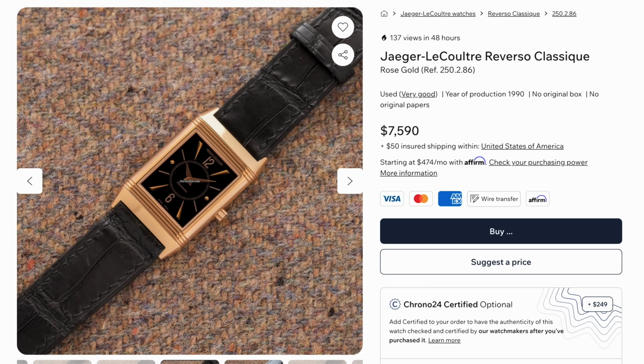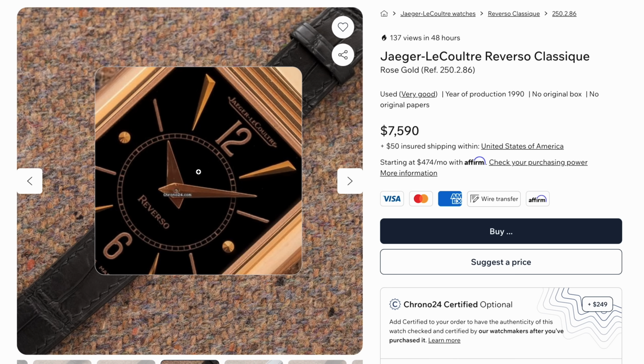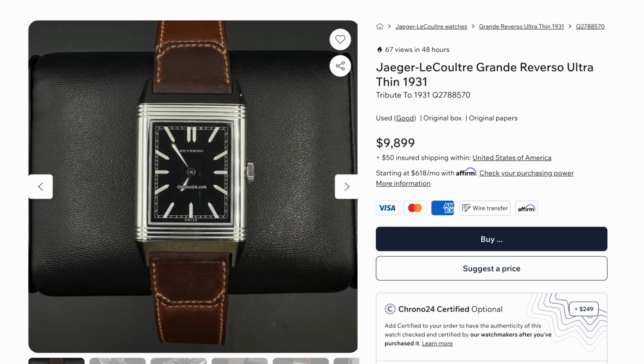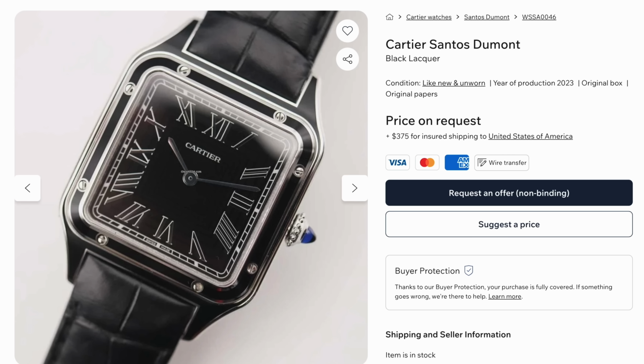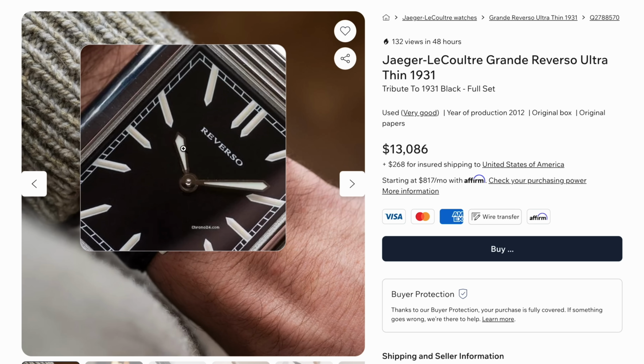There are 4 different kinds of hour markers here, and that should not work, but somehow they all click into place. I like the Tribute to 1931 for the same reason I like the black lacquer Santos. It's the kind of darker alter ego that changes the personality of the watch quite effectively, and there's a great balance between the hands and hour markers.